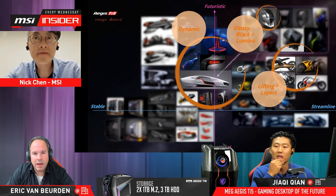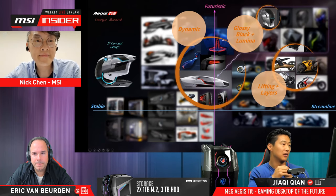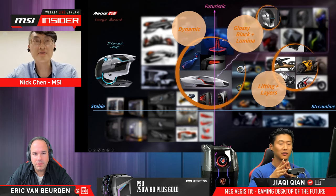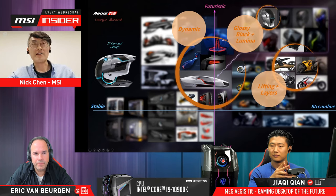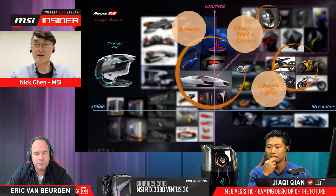So after this, you came to the first concept, right? Right now on the slide we see the first concept, which is actually a little bit different from what we're seeing here. It's a very initial concept that we used as a base to explore the concepts. Then I do lots of explorations to search those possibilities for the exteriors.